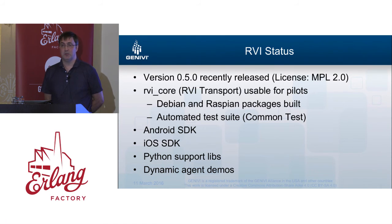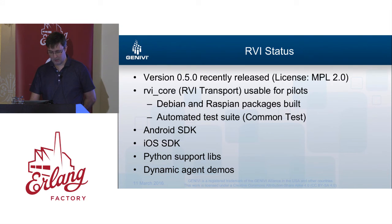There is an automated test suite using Common Test, which can always be improved upon. There is an Android SDK and an iOS SDK. There are some Python support libs for registering services and invoking services, and they are at least a starting point to play with. We are also building some demos using Lua. So the idea is basically to be very open about which clients and which languages you can use this. So the fact that the core protocol is implemented in Erlang is not something that people will have to worry about.